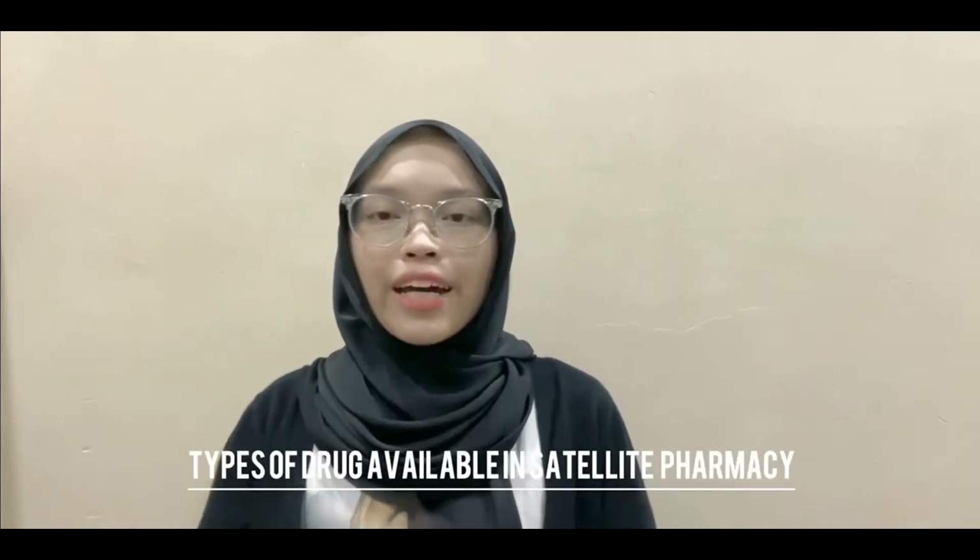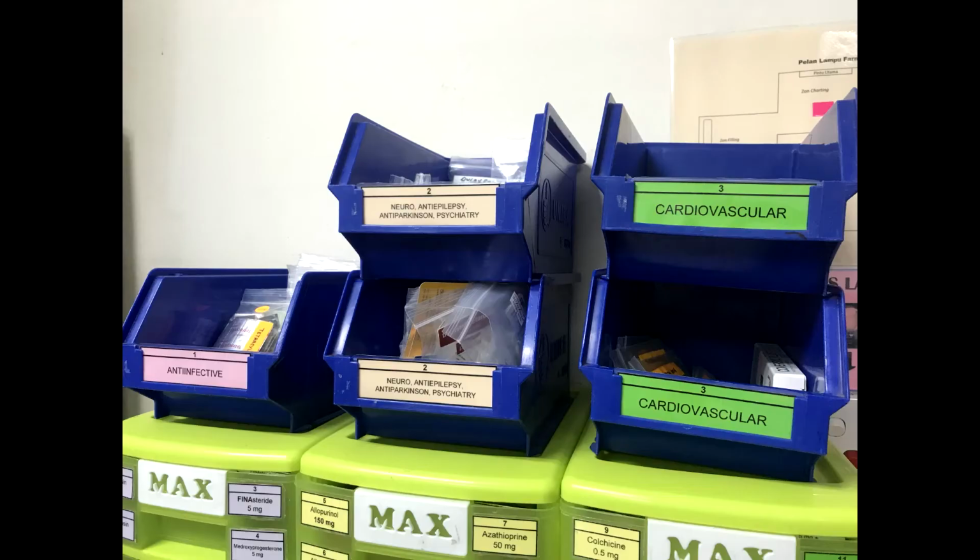Okay, so first we will talk about the types of drugs available in the satellite pharmacy. Basically, in the satellite pharmacy, they have many groups of drugs. For example, we have gastrointestinal group, cardiovascular group, analgesic group, vitamin, endocrine, psychiatric, and others. The drugs are arranged by group and alphabet. Hence, it is much easier for the staff and for us to find the drug every day. Every group has a different color tag, so it is much easier to find the drug.